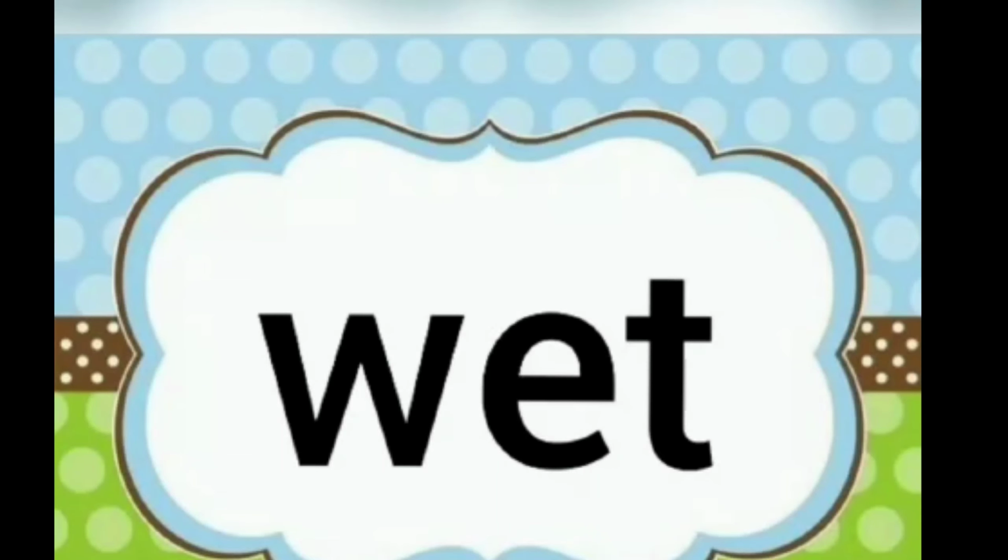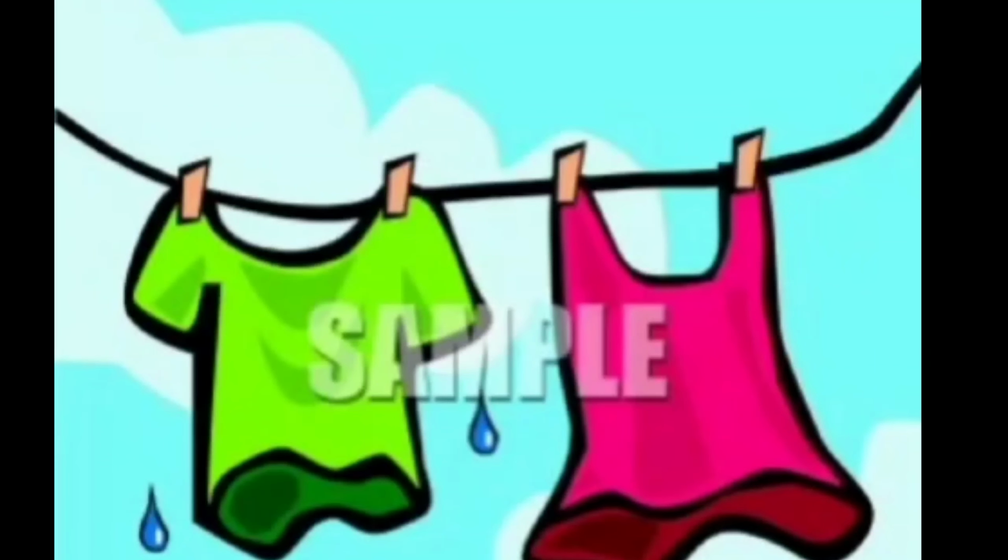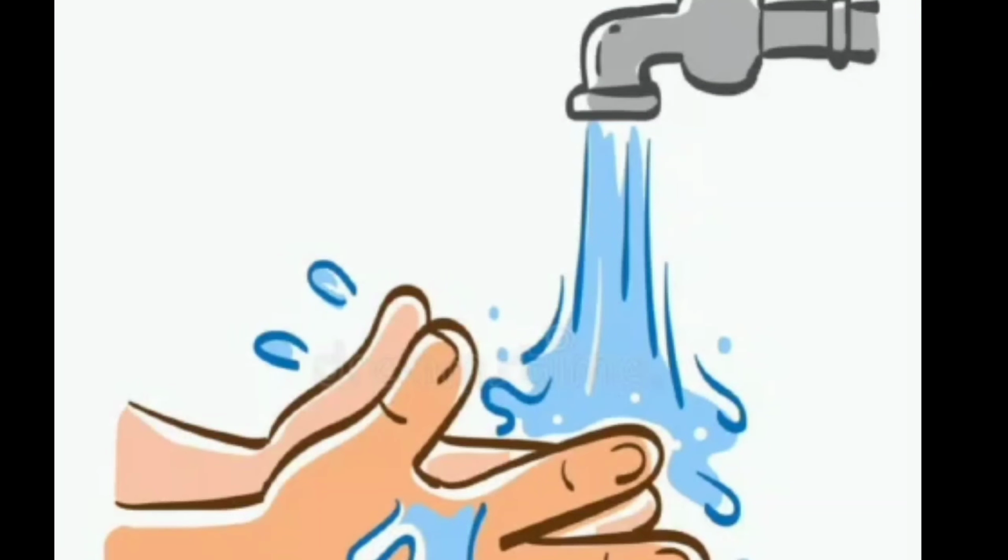Wa, et, wet. Wet. Wet means covered with liquid that makes something damp, or we can say soaked or covered with water or some other liquid, like wet floor, wet clothes, or sometimes we say wet your hands before applying soap.